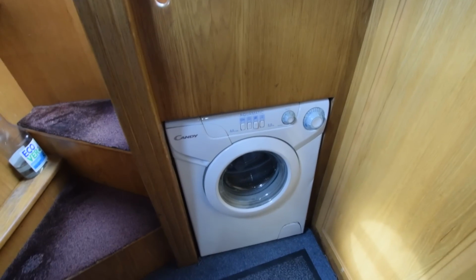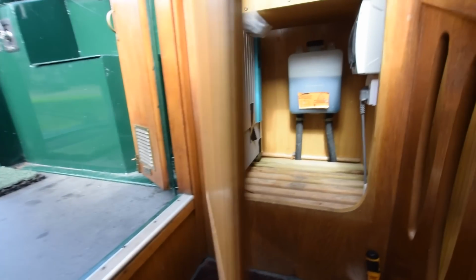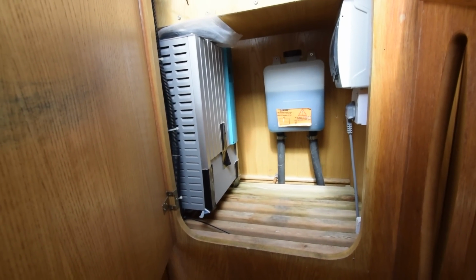And there's the washing machine. It's a Candy Aquamatic 3.5 kilo washing machine. That does run off the inverter, by the way. You should have your engine running really, but it can. And there is the inverter. It's a Mastervolt Combi 2 kilowatt inverter charger.